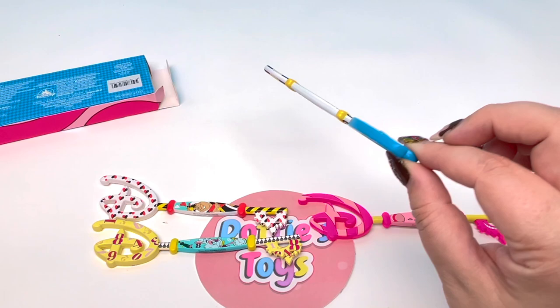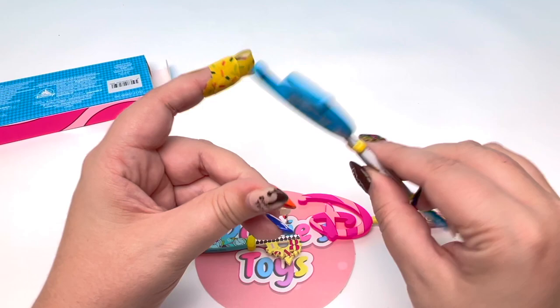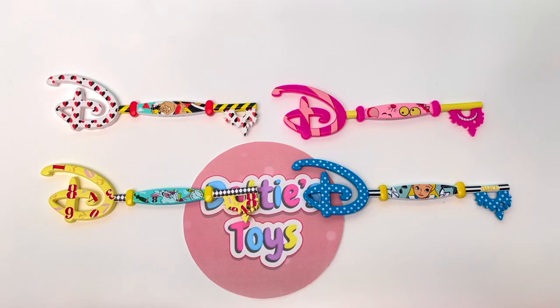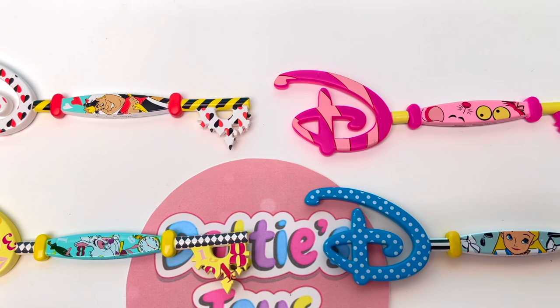1, 2, 3. Oh, we got Alice! Yay! Oh my goodness, this key is so pretty. Of course, I love all the stripes. I love all the polka dots. I love it, love it, love it. And of course, the back is the same as the front. So with finding Alice, let's go ahead and check her off our collector's guide. Oh my goodness, you guys, we got 4 out of the 6 keys. I think that is really, really good. And I'm so excited to add these to my collection.